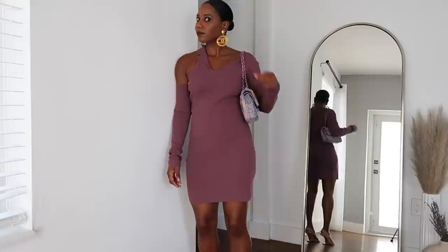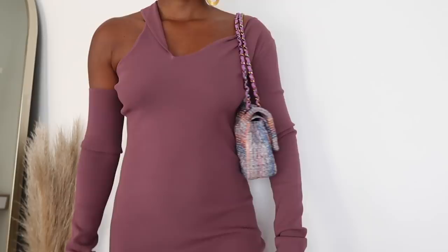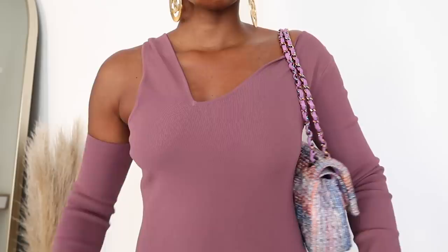I love the color of this as well. It's almost like a lighter lavender. It doesn't have to be the exact same color as the straps on this bag, but I feel like any kind of pastel color really brings the colors out of this bag, and you can easily pair it with. For the shoe, I went with the same Colt Gaia shoes, and I just absolutely love this look.